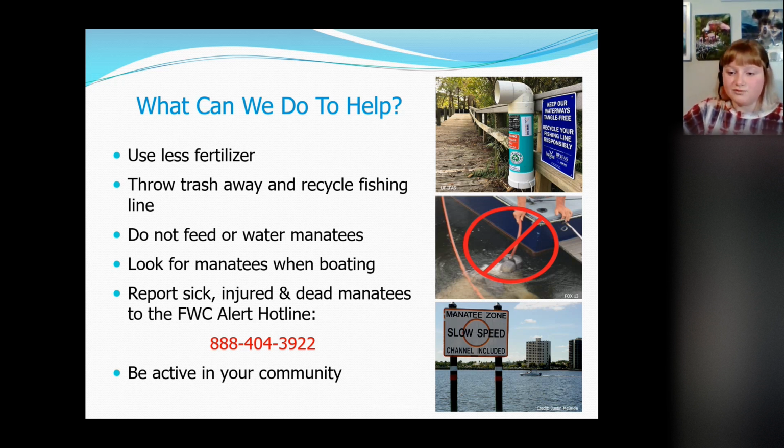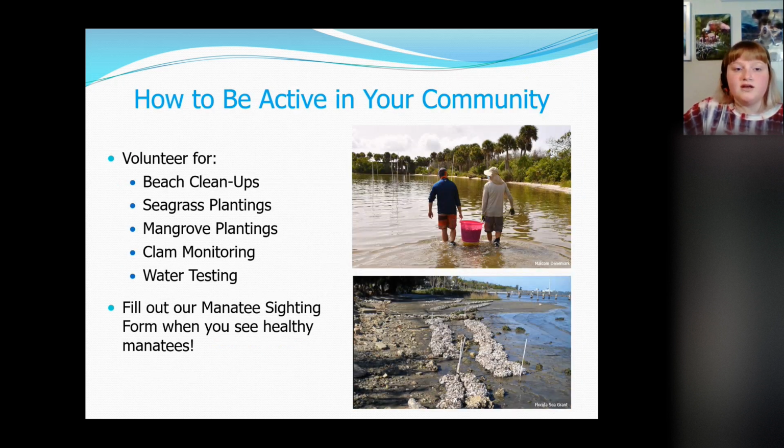And you can be active in your community. So what are the ways we can be active in our community? We can volunteer for some of these organizations that are doing beach cleanups, seagrass plantings, mangrove plantings, clam monitoring, and water testing. And if you sign up for our newsletter and on our website, we have these events on our website. We don't run them, but we partner with these organizations and try to get the word out there.